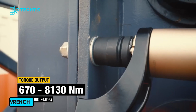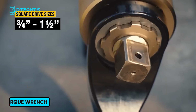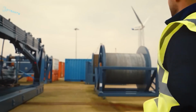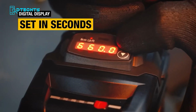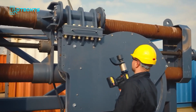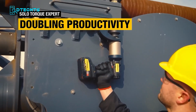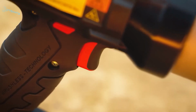Enerpac's new cordless torque wrench delivers up to 8,130 Newton-meters of torque. It has impressive accuracy with an error margin of plus or minus 5% throughout the operating range. Plus, it's battery-powered and portable. The set includes two 5.5Ah batteries. The tool also features an LED display and offers the ability to adjust the torque with the push of a button. All these advantages come at a price.